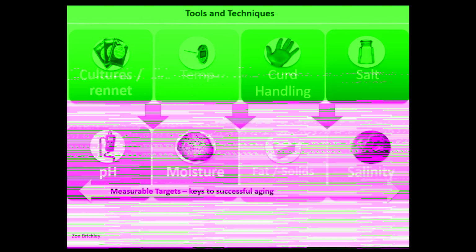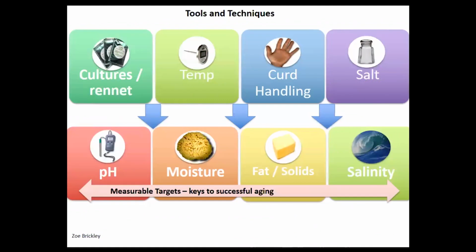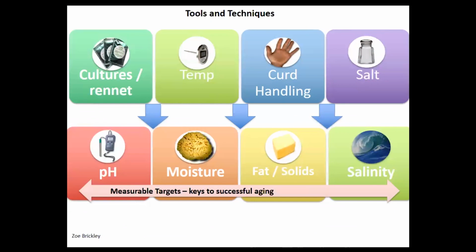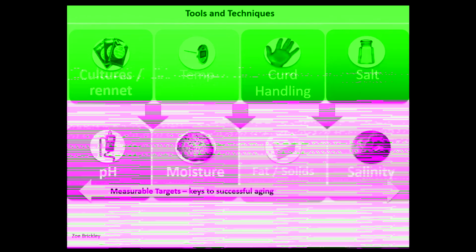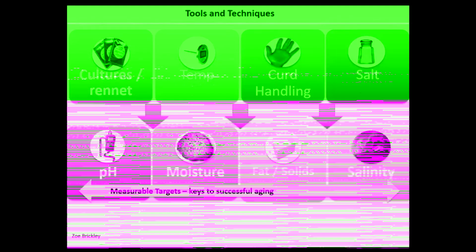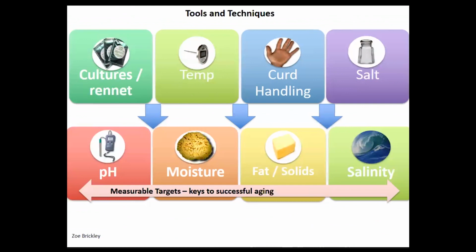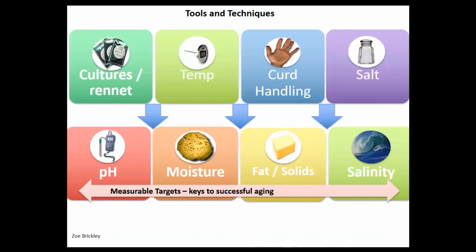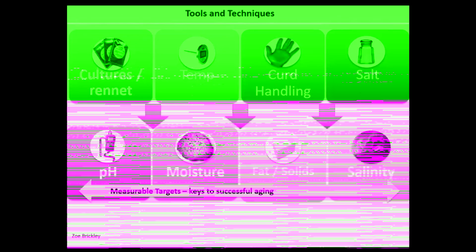And then on the other side of cheeses, enzymatic cheeses, which are coagulated by rennet, which is a semi-soft cheese, or can be hard cheeses as well. But in this example, it's a semi-soft cheese. If your acid takes off and goes really fast, your acidification gets to a point much faster than it's supposed to.